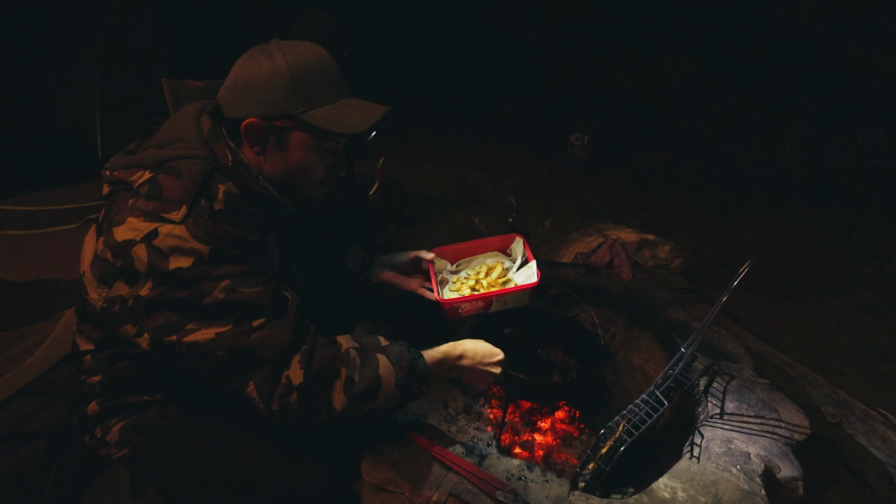Forgot the hand towel, so it's newspaper and an old ice cream tub. Perfect for camping. Actually, very practical, very handy. Apparently, not very classy, though.